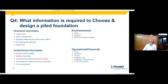The fourth major question is, what information is required to choose and design a pile foundation? The answer to this question is simply as much as possible. There are four main areas of information affecting the successful implementation of a piling project. Detailed structural information, but particularly the imposed loads as well as settlement and durability requirements, are fundamental.